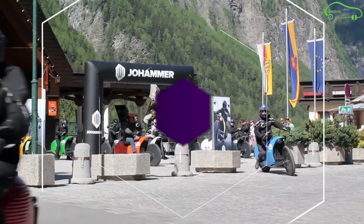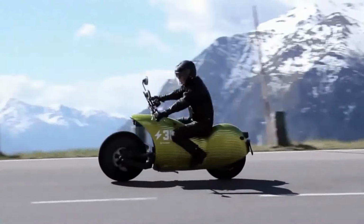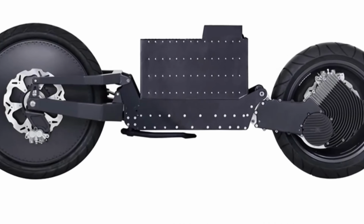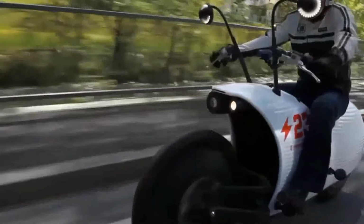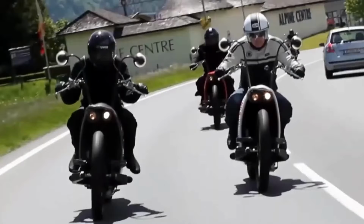Wait, is that a motorcycle with one wheel? Meet the Jomer J1, the wildest personal EV you've never seen. Forget everything you know about two-wheelers, this ride has just one, and it's loaded with tech. The Jomer J1 is fully electric and uses self-balancing gyroscopic tech to keep you upright and in control.